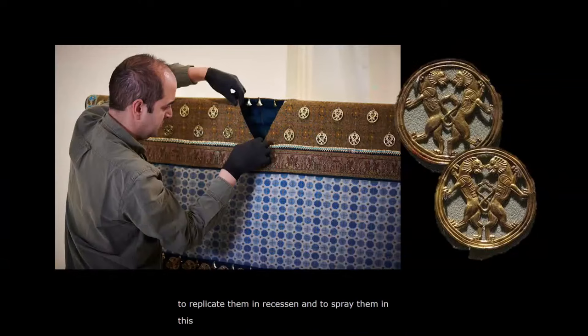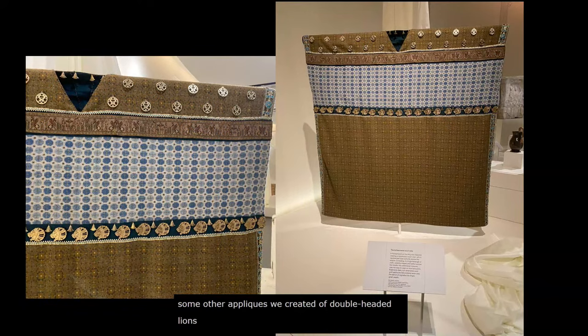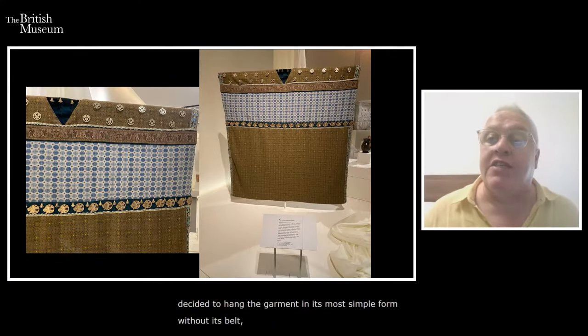And together with some other appliques we created of double-headed lions, they were sewn onto the garment, and we decided to hang the garment in its most simple form, without its belt, without the full accoutrement that would have gone with it, just to show the sheer size and scale of the garment, all lined in a deep blue linen.